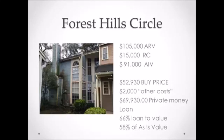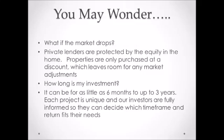Again, the private money worked the same way as the last example. It was sent to the title company, and the title agent did all the paperwork to make sure there was a note and mortgage. There's also attorneys that can do paperwork for private lenders. Here are some common questions that we get asked, and you may be wondering, what happens if the market drops? Well, private lenders are protected by the equity in the home. Properties are only purchased at a discount, so that leaves room for any type of market adjustment.